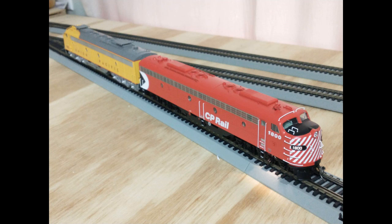However, of course, that's only half of it. What also matters is, do they sound good? And of course, the answer is yes. The model's onboard ESU LokSound decoder provides fantastic sounds. For this part of the video, we'll be using the 1800, as the 942 was a DC-only model that I later installed a DSU LokPilot inside. But with that being said, let's get some passenger cars out and run the 1800 around the layout for a little bit.